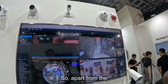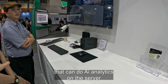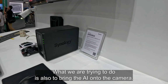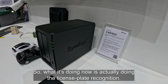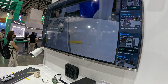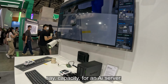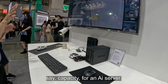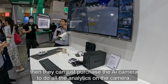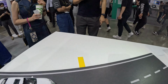So apart from the DVA solution that can do AI analytics on the server, what we are trying to do is also to bring the AI onto the camera. What it's doing now is the license plate recognition. So if they don't have, say, capacity for an AI server, then they can just purchase the AI camera to do all the analytics on the camera, straight out of this camera.